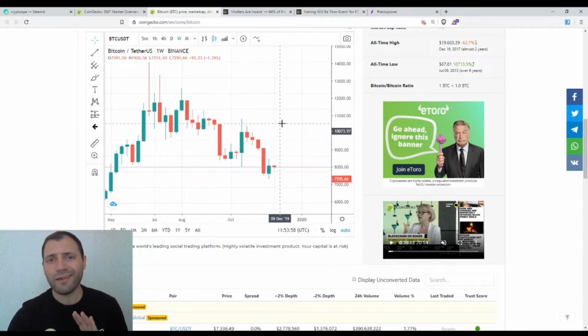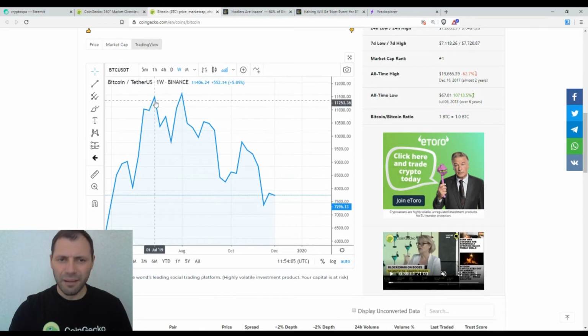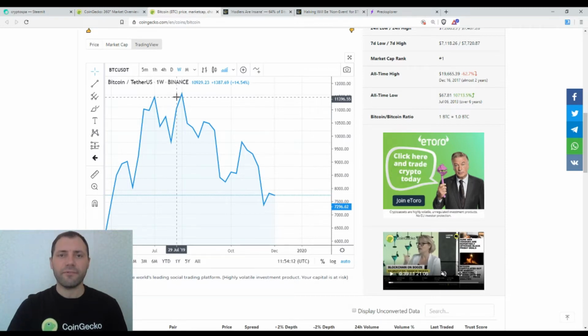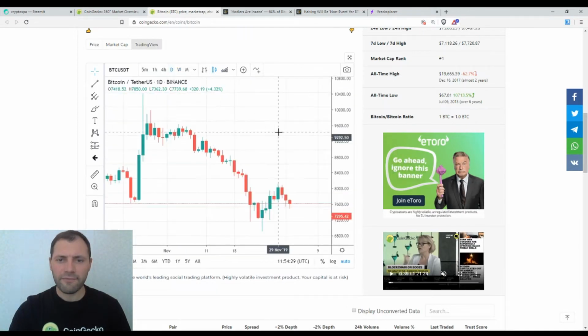Also, I would like once again to remind you that if we switch to linear chart, we have this double top here. I have commented on this double top in the summer many times, then at the very beginning of the autumn. So this is a solid bearish signal or a trend reversal technical pattern. So just a short reminder that we had this double top here. Let's switch back to the candlesticks and let's move to 1-day time frame.